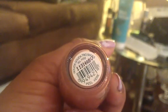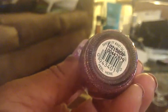This one is Gouda Gouda 2 Shoes. And this one is another one from the Holland collection. And this one is another one from the Burlesque collection, Show It and Glow It. And I really did love this. And I need to pull these out and use them more.